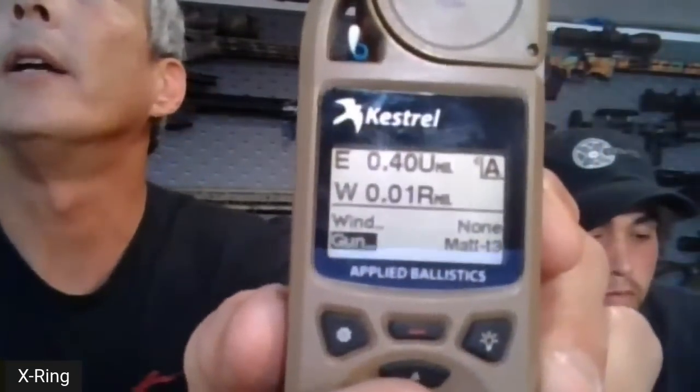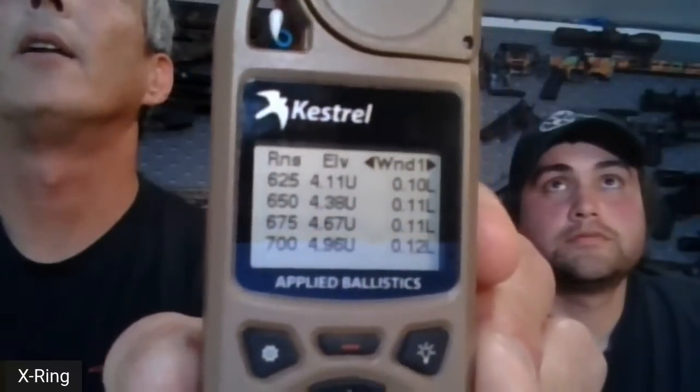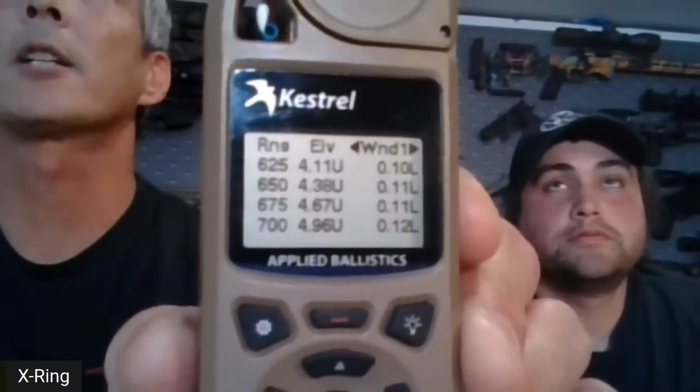So we're on Matt's profile right here. There's 42 degrees, and I locked it. I do not leave this on live, and I'm going to come back to it, but let's just see where we're at. Range guard, and at 700 yards, I estimated 4.9. We'll see. Getting close. Let's see. 700. Need my glasses on. Guys, look at that. 700 yards, 4.96 mils.